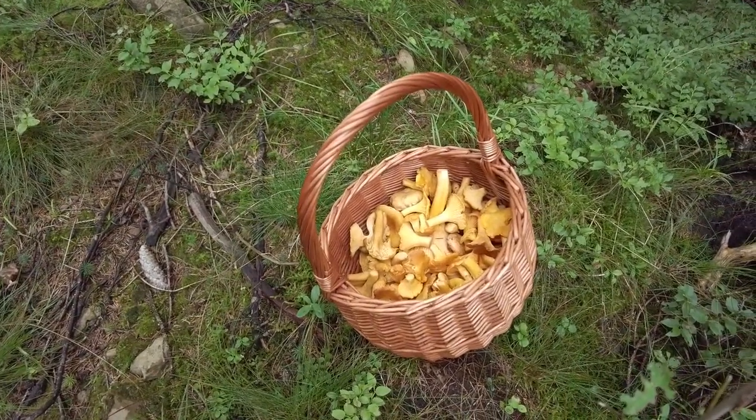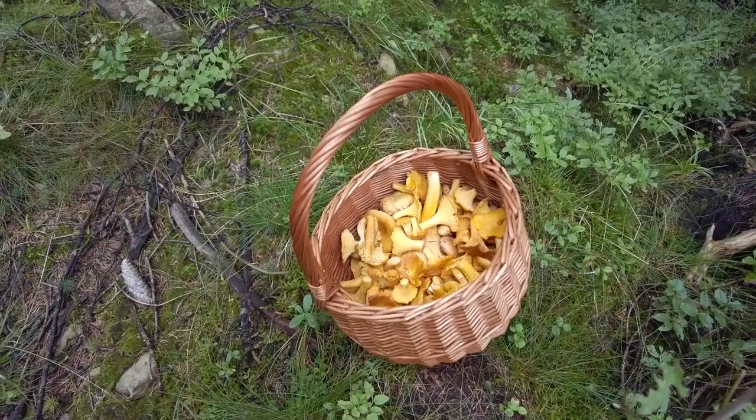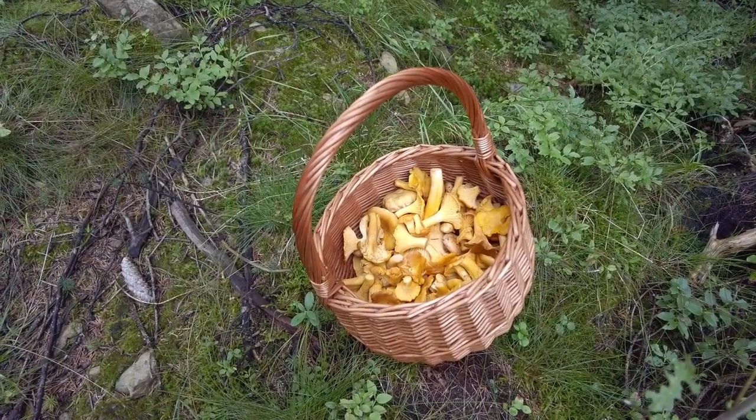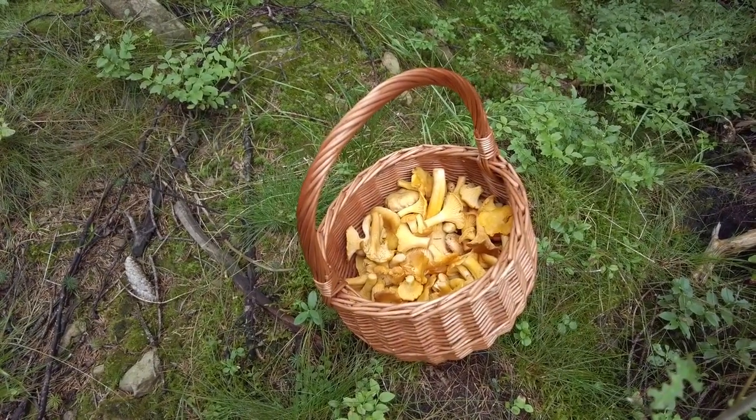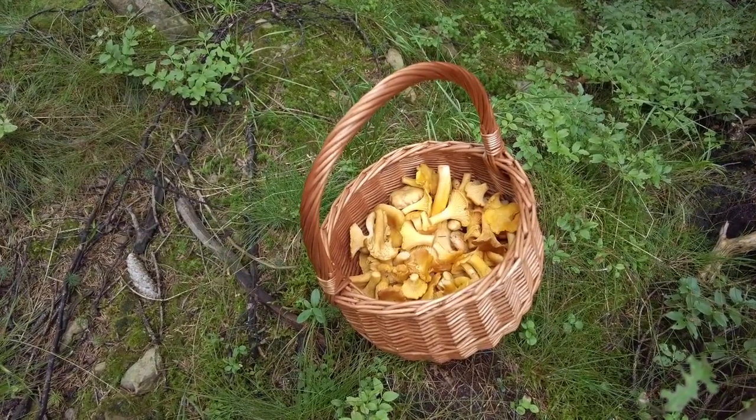So this is the end of the video. As you can see, my small basket is almost full of chanterelles. That means this was my best ever find of chanterelles. I found the biggest one and some of the richest groups.